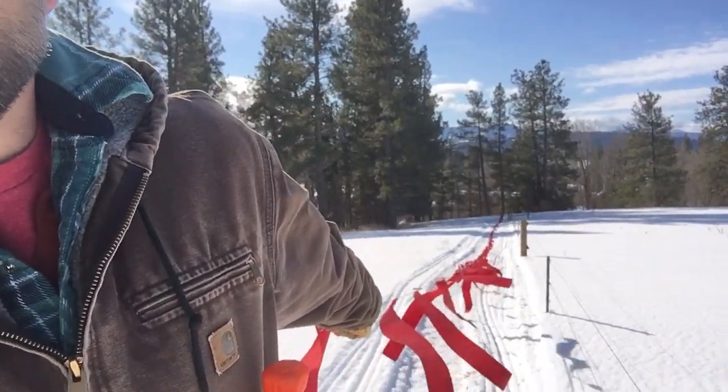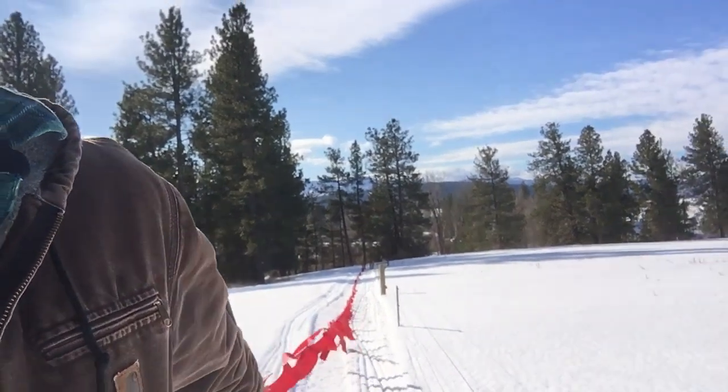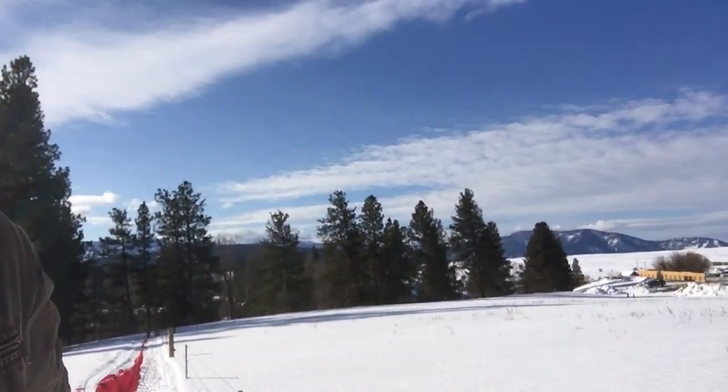Wrapping up another great day in the field here in western Montana. We managed to get up about 2.5 miles of fladry around this ranch up in Blackfoot Valley here, and it went pretty smooth. Pretty happy with how it turned out.